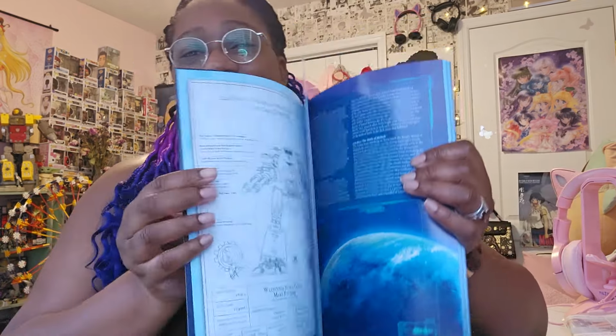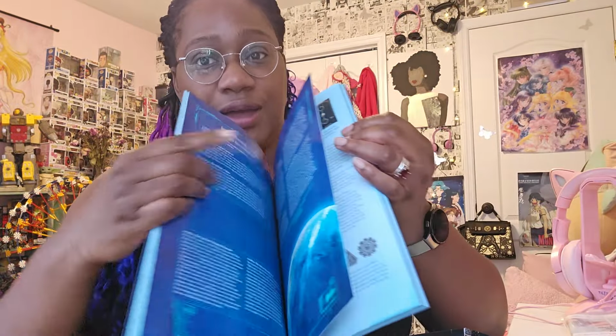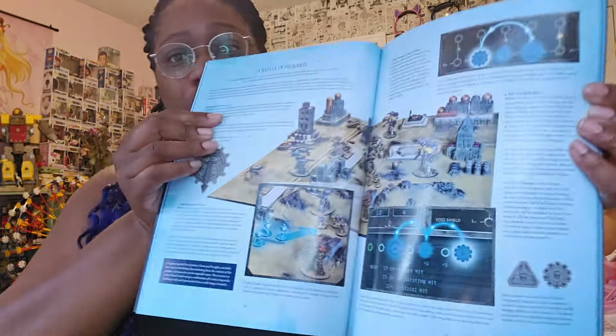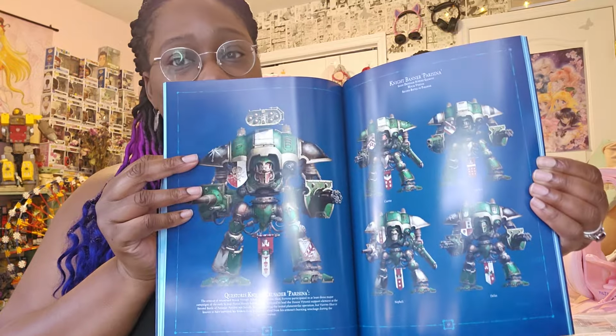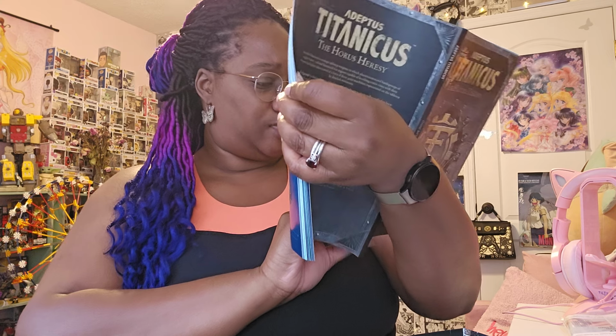I'm looking at this book and I'm supposed to be showing y'all. You get to see the mechanics of all of the different Titans. You got some world history in here. You get a little view of what the gameplay can look like. Oh my god, I just opened that randomly. Are these Salamanders? It's real green.